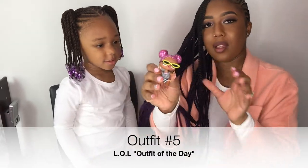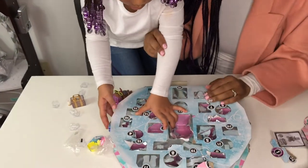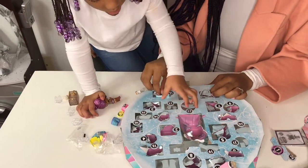Come on, no, no, no, show them. Wait, they didn't see it yet. I'm going to 19. That's 15. Let's go to 16. 16 is here. Undress the baby.